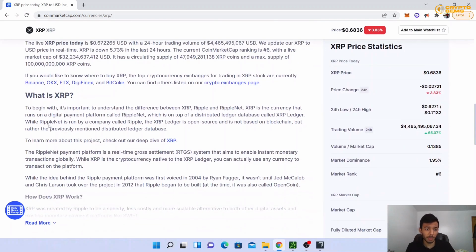And what is XRP? It's important to understand the difference between XRP, Ripple, and RippleNet. XRP is a currency that runs on a digital payment platform called RippleNet, which is on top of a distributed ledger database called XRP Ledger. While RippleNet is run by a company called Ripple, the XRP Ledger is open source and is not based on blockchain, but rather the previously mentioned distributed ledger database.